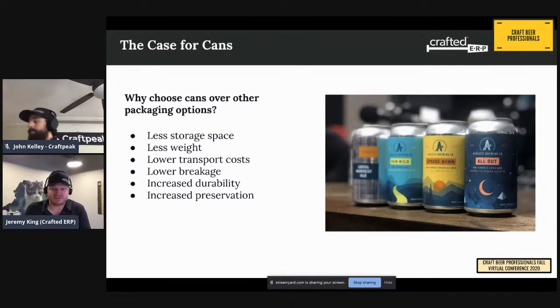I don't know if anybody has tried taking a bottle of beer camping, but we will find out very quickly that they tend to break a little bit easier than cans. So you get the additional benefit of survivability, not only for being mobile and portable, but if you're going to be sending it through a third party and giving up control of how it's going to be handled, you're going to have a lot more durability and lower breakage. And of course, being impervious to light, theoretically the beer should last longer than if you're putting it in green or clear bottles.